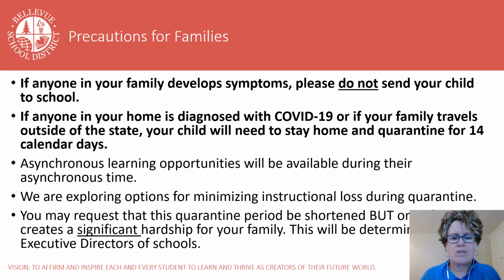Also, asynchronous learning opportunities will be available during your child's asynchronous time. That could include Freckle, Lexia, maybe an assignment that your teacher has assigned your child or their specialist as well. We are trying to explore options for minimizing instructional loss if and when your child has to quarantine. That has become a little bit tricky, but we are getting more and more creative as we learn these new processes and procedures. So we will try to work with you as much as we can if and when quarantine is needed.